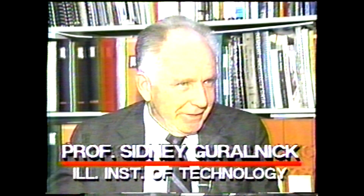Parts of the seawall, which protects the city's shoreline from the ravages of Lake Michigan, were constructed during the Depression. It is aging, like your house is aging, like your automobile is aging. Professor Sidney Guralnick is a civil engineer who studies the infrastructure of big cities.